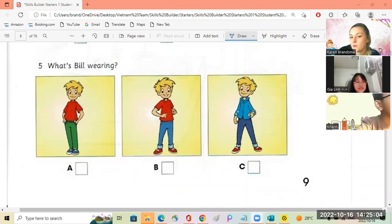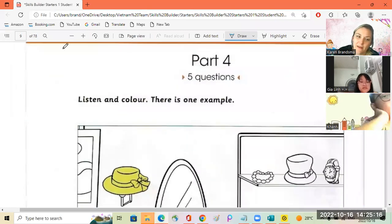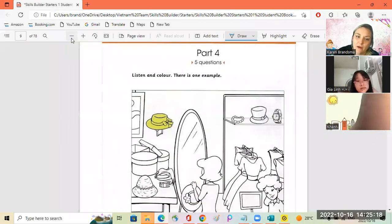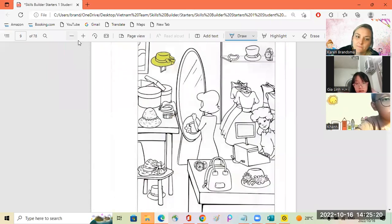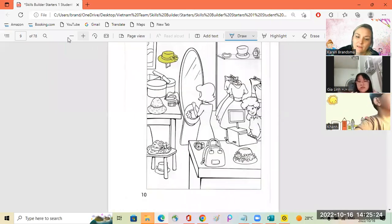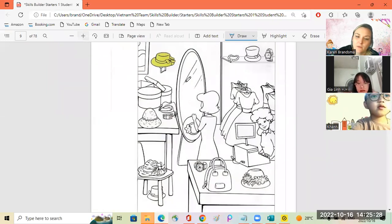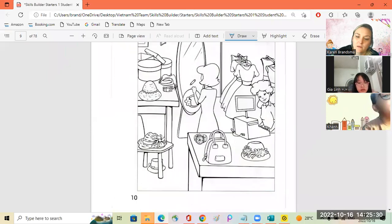I'm wearing jeans now. I'm wearing blue jeans. B. Okay. Okay, you're ready to color. Do you know how to color? Yes. Okay. I think that's okay. Yeah.